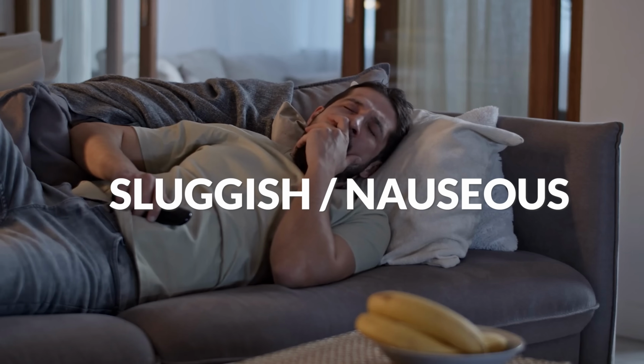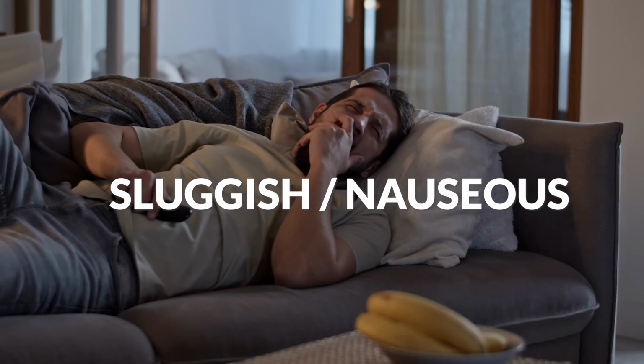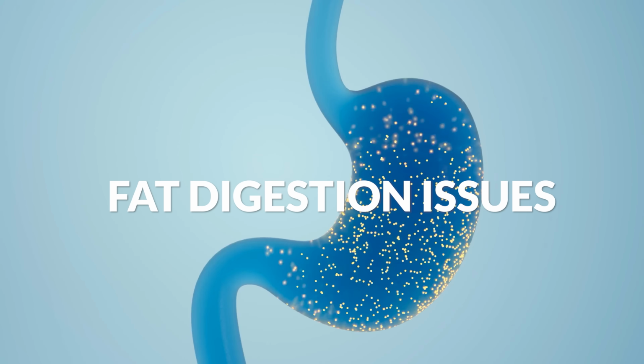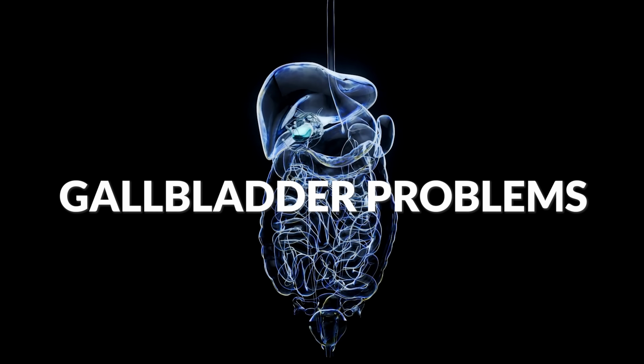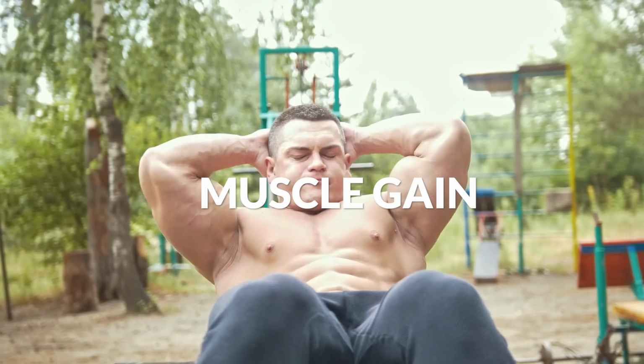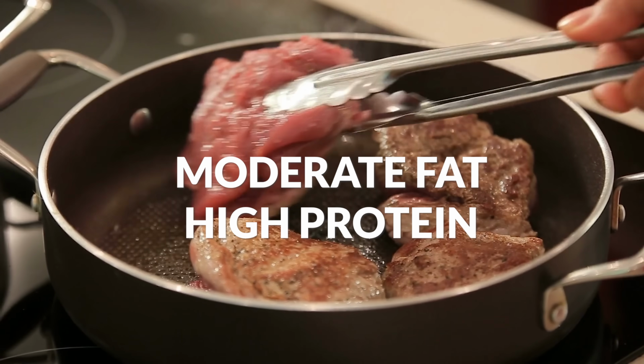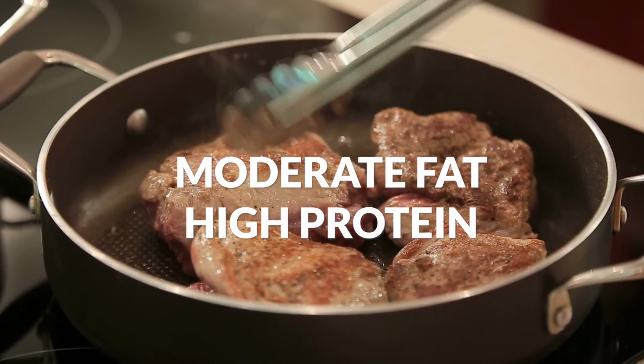Next up, if you're somebody that feels sluggish, nauseous, or bloated after eating really high-fat carnivore, you might actually feel better with a leaner approach. Then there's people that struggle with certain conditions, like those struggling with fat digestion issues, that is a tongue twister, or gallbladder problems. These people often tolerate lower levels of fat better. And finally, if your goal is muscle gain while still losing fat, a moderate fat, high protein version of carnivore can be just the ticket.